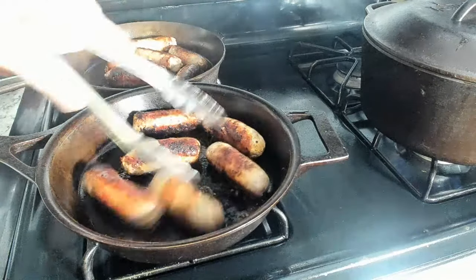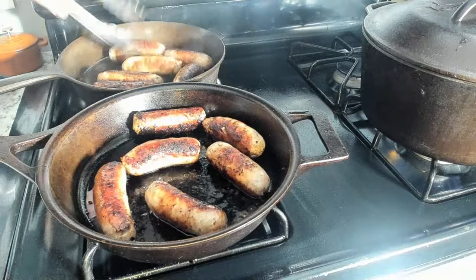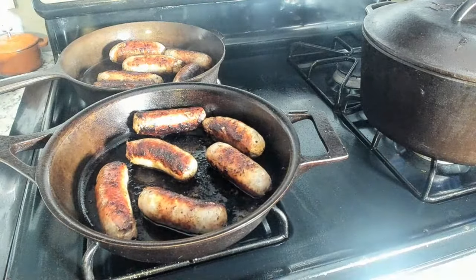because again, it gives you that wonderful Maillard effect. There's the science. It adds extra flavor with the blackening on the top here, on the outside.